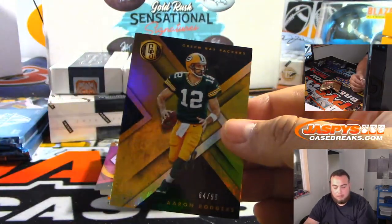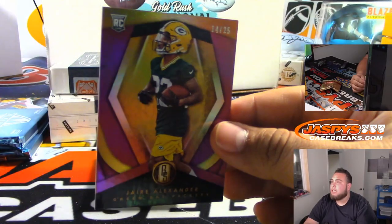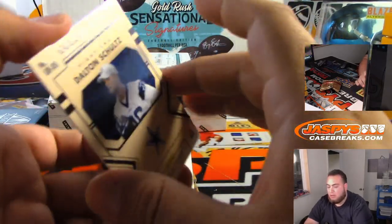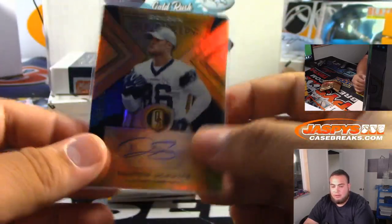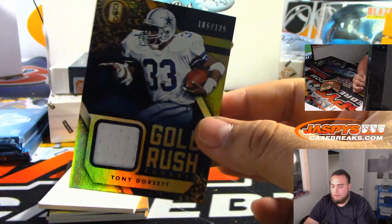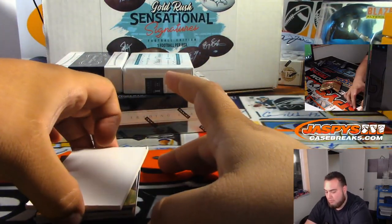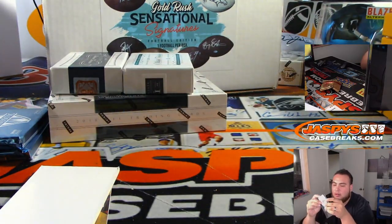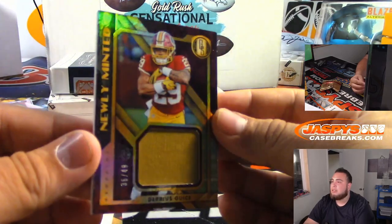All right, we got Aaron Rodgers, 99. Jair Alexander to 25. And then we have golden rookies, Dalton Schultz for the Cowboys to 149. We got Tony Dorsett for the Cowboys to 125. White gold to 125. Dak Prescott, man, a lot of Cowboys, jeez. Darius Geis, newly minted to 49.